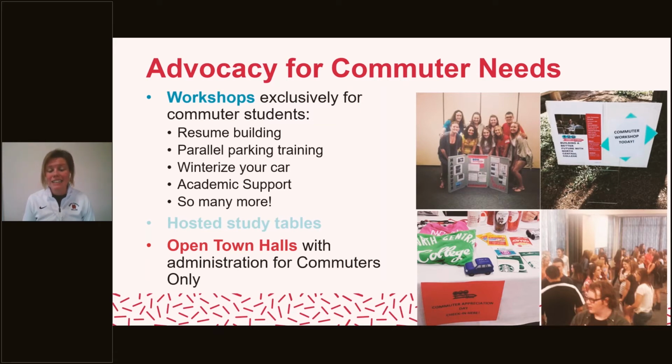There are many hosted study tables throughout the semester so that you as a commuter can know where you need to go, and also be able to provide some really great feedback or get some help, and just chat with someone else that also understands what you're going through as well.